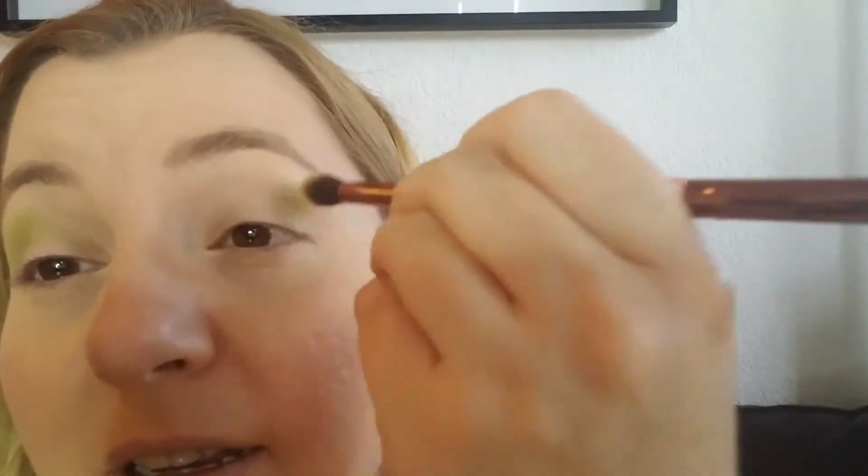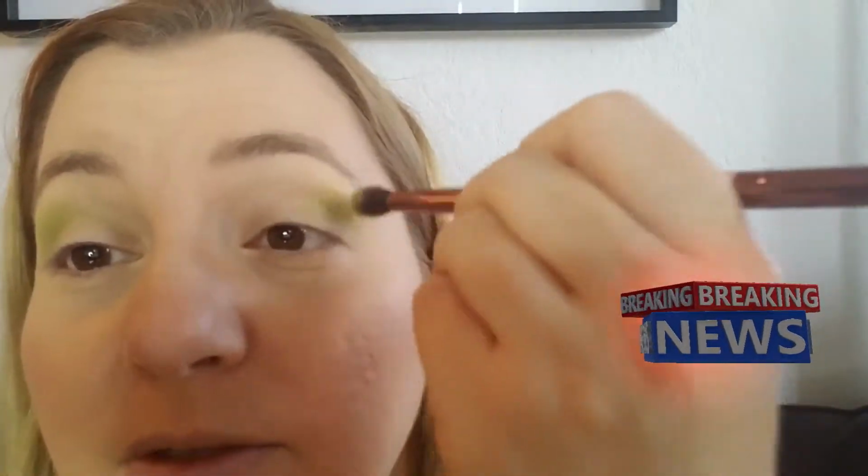I'm using a Luxie 249 double-ended brush. Whoa, pigment! It's kind of a mossy green shade. I'm just adding a little bit at a time because this is some color. As with many of the other Juvia's Place palettes, these are very pigmented and at a very affordable price. You can get Juvia's Place from their own website or from Ulta, which is where I got this.